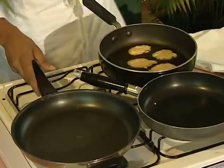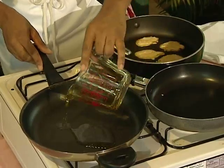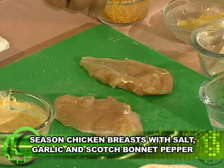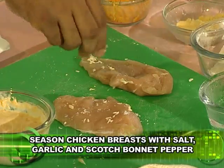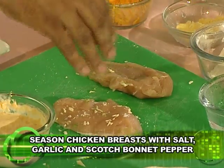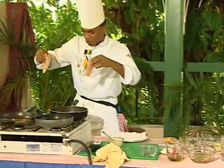I will start on the chicken rundown. Now we put the chicken to sear. Just need a small amount of oil. Just add salt, little garlic, little pepper, season it, well seasoned. We don't want this to brown too much now.